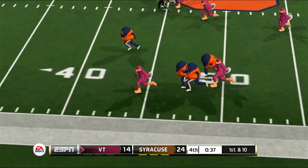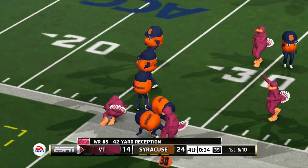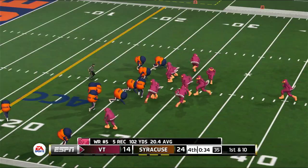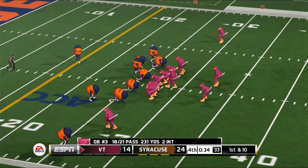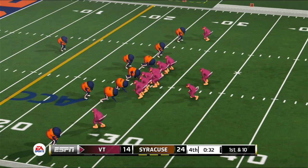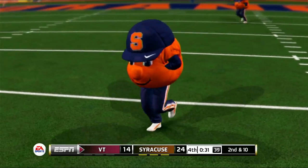Gets it out to his receiver in a hurry. And they make the stop at about the 27-yard line. That makes it first and 10. Check, check. The spike will stop the clock. That makes it second and 10.